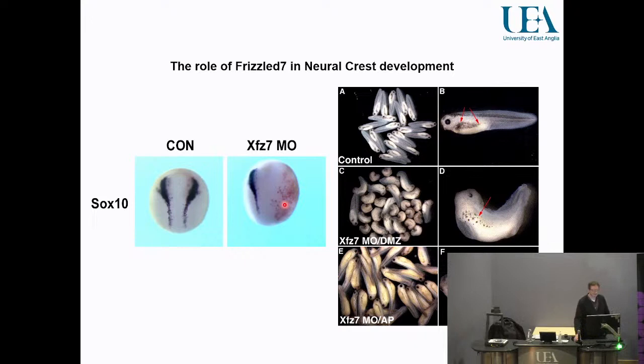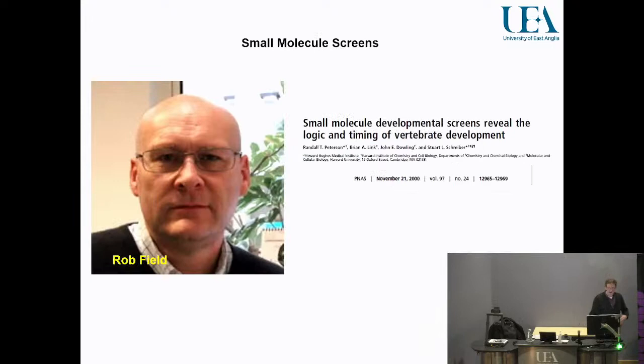So this is a marker for the early neural crest, but you see the same thing if you let the embryos develop. This is a set of embryos that were injected with Fizzle7 morpholino, and you can see that compared to the control embryos, you've got a loss of pigment cells in the embryo. Okay, so you've inhibited the neural crest development, and you've therefore inhibited pigment cells. Okay, so that was the kind of developmental stuff that we were doing in the lab, which was fun, and we could get the lab up and running.